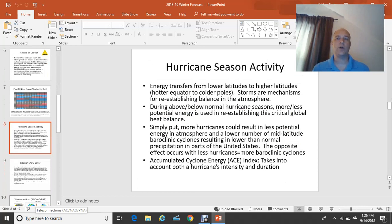Energy transfers from lower latitudes to higher latitudes, from the hotter equator towards the colder poles. Storms are simply mechanisms that nature creates for reestablishing balance in the atmosphere. So, if I have an excess of potential energy in one location, the atmosphere is going to tap into that and develop storms to counterbalance that excess potential energy. So during above and below normal hurricane seasons, we're looking at either more or less potential energy used in reestablishing this critical global heat balance.